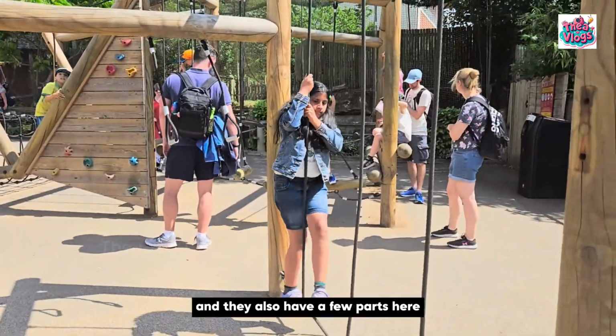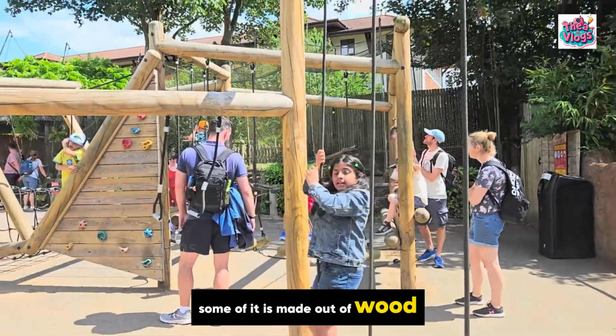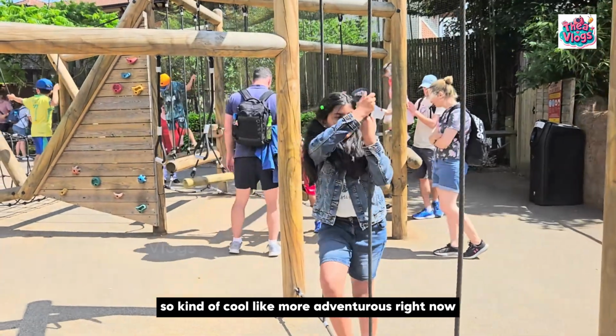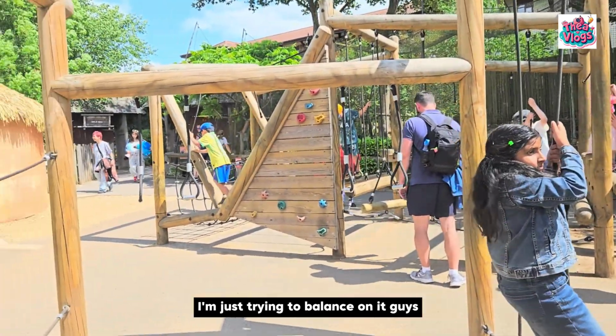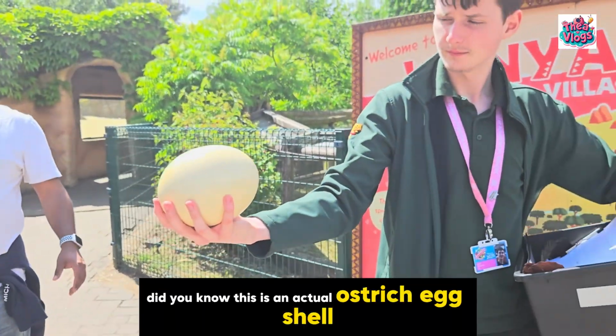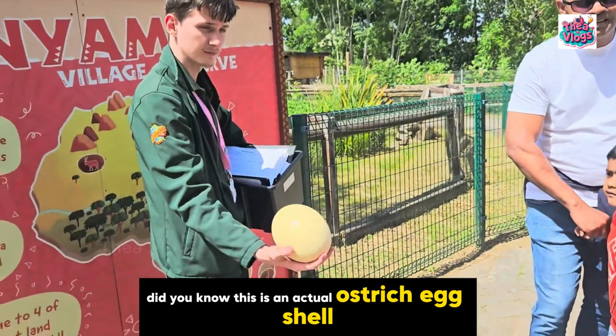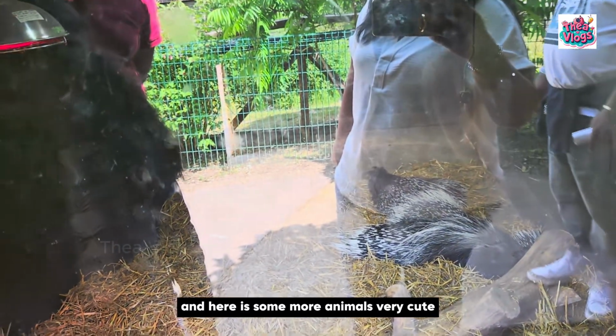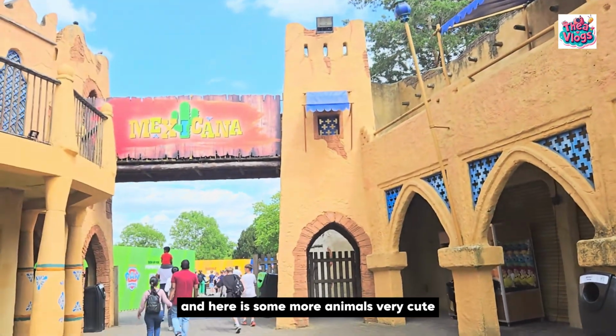And they also have a few parks here. Some of it is made out of wood, so kind of cool. And more adventurous. Right now, I'm just trying to balance on it. Guys, did you know this is an actual ostrich egg shell, not the inside though. And here are some more animals. Very cute.